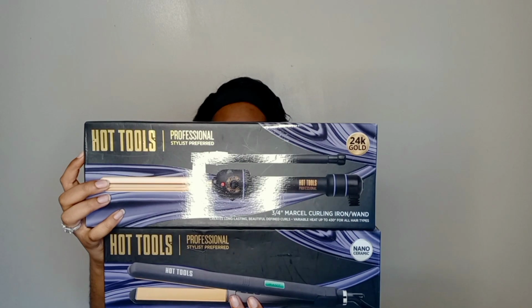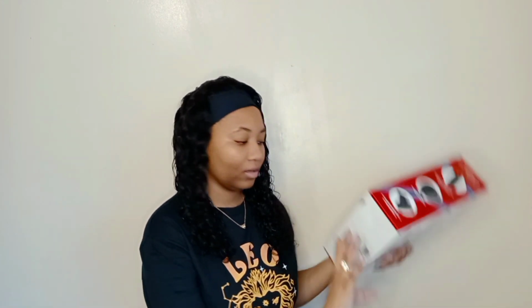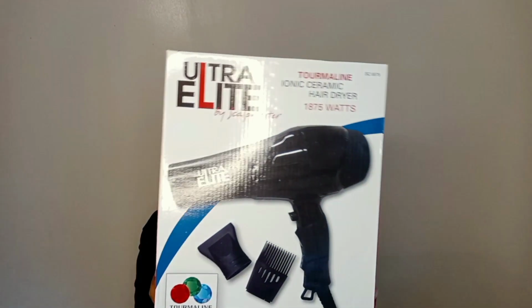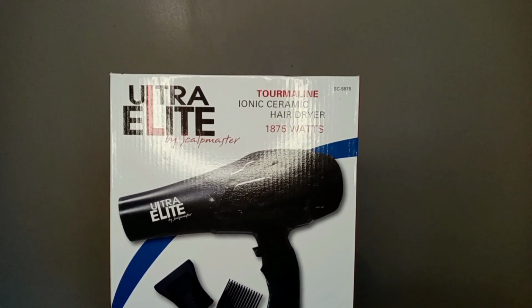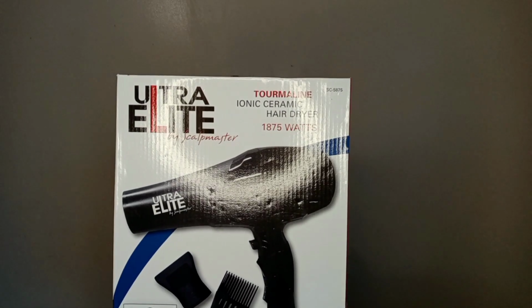24K flat iron and curling iron. Then you got the blow dryer, the one with the comb, and the one that you can use with the brush.